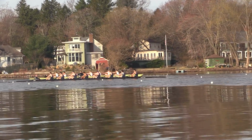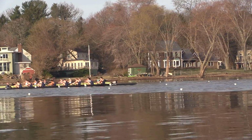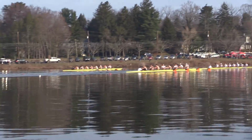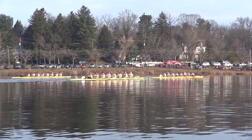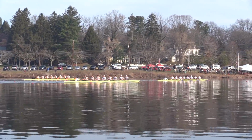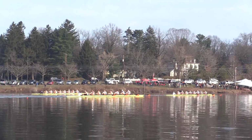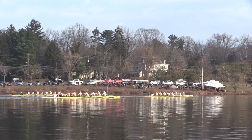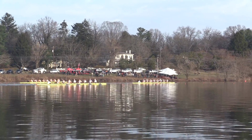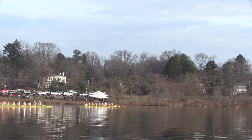And coming into this last 250 meters, it still looks like the Princeton 2V up by about 3/4 of a length, followed by the Princeton 3V, who is about a length up on the Princeton 4V. 2V's really going at it in these last 50 meters. Let's see what they can get done, see if they can open up some more water.